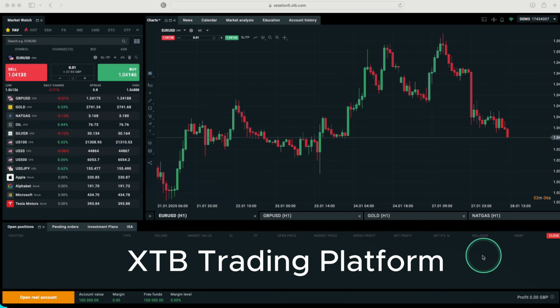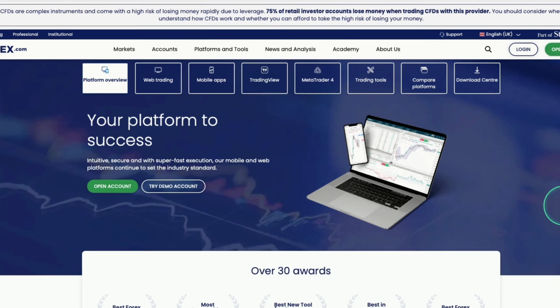So one of the most impressive things about forex.com is their platform. It is one of the best platforms that we've ever tried, and we've tried a lot of different platforms. It almost compares to an XTB. It's that good. Now, it's packed full of detail, super intuitive, really easy to use. And guess what? You also get MetaTrader and TradingView as well.